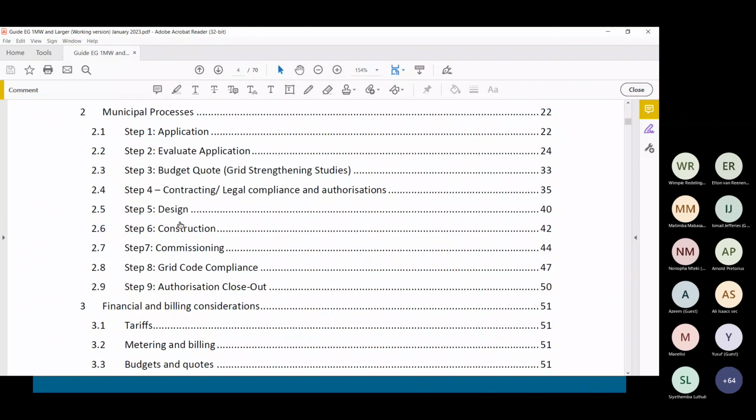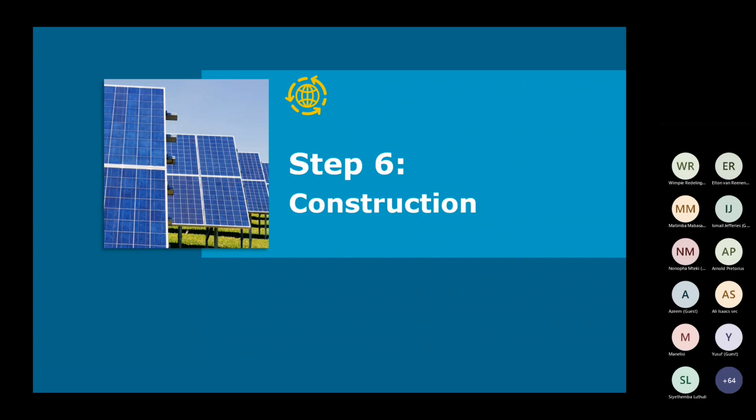So then construction, commissioning, grid code compliance, and closeout. This morning, construction and commissioning is what we're looking at. And in my opinion, there's not really too much to say for the distributors on these 2 either. The grid code compliance is the next presentation, and there we have a little bit more to say. And then the closeout. The closeout is also not the difficult part. So let's look at construction.